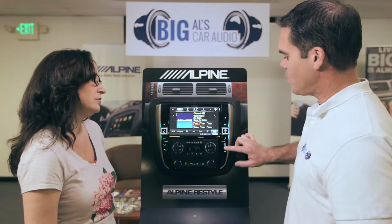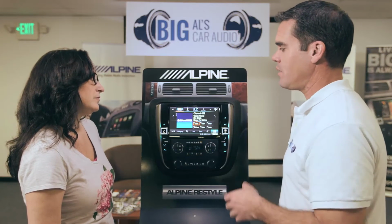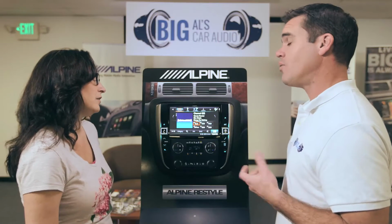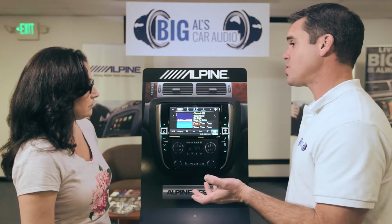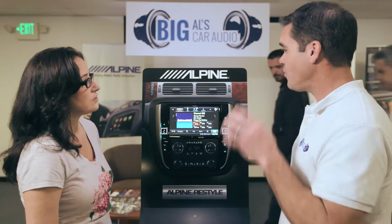Now, the other thing that we did in this system was we integrated the camera, and that's what we usually do with a system like this, is we actually build the camera into the installation. So it's kind of part of the complete package. Oh, so you don't have to add it on. Right. In your particular truck, do you actually have a factory backup camera? You know, I don't. Okay, some of them have it in the mirror. If your particular one doesn't, that's no problem. We can actually go ahead and add a camera.